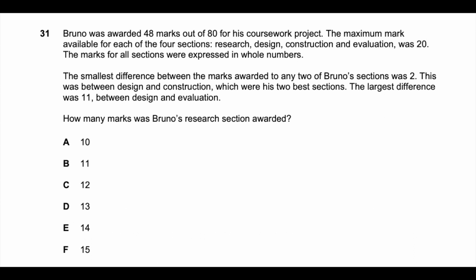The correct answer is A because of the following. We know that design was his best section, followed by construction, and that evaluation was his worst, so it must be design, construction, research, evaluation. The difference between design and evaluation was 11, so D minus E equals 11. We are told that there were 2 marks between design and construction, so D minus C equals 2.